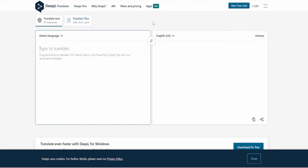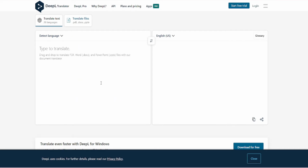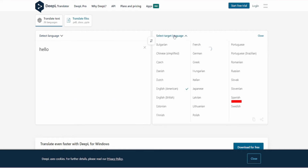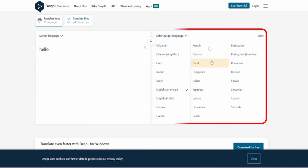This is a free online translator and can be used to translate music from other languages into English, and it also works in reverse. You can translate English music to any language you want, such as French, German, Spanish, or any other language. So go ahead and try it right now.